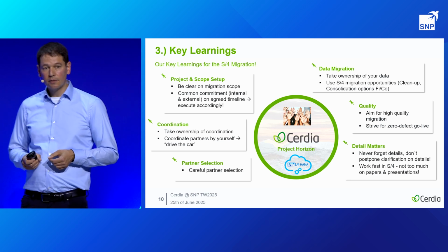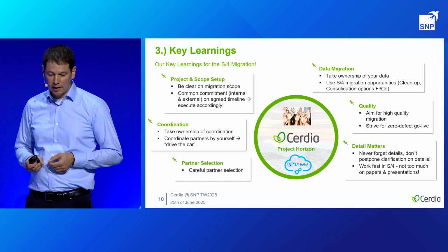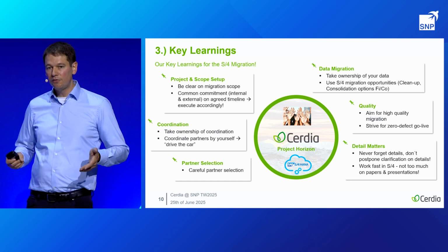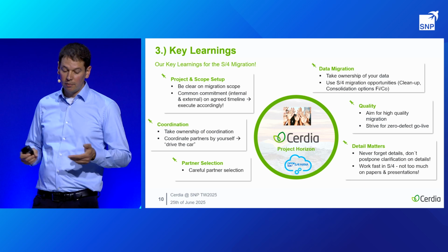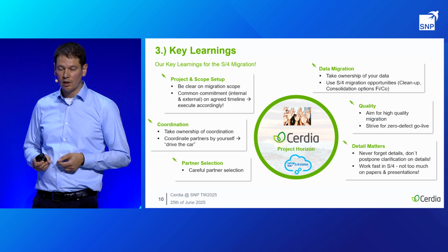Last but not least, detail matters. Very important. Never forget details, and don't postpone clarification on details, because in the end, if details are not clarified, I mentioned it before, they won't be resolved by themselves. So you just need to work on the details, although it might be difficult, but also very important.